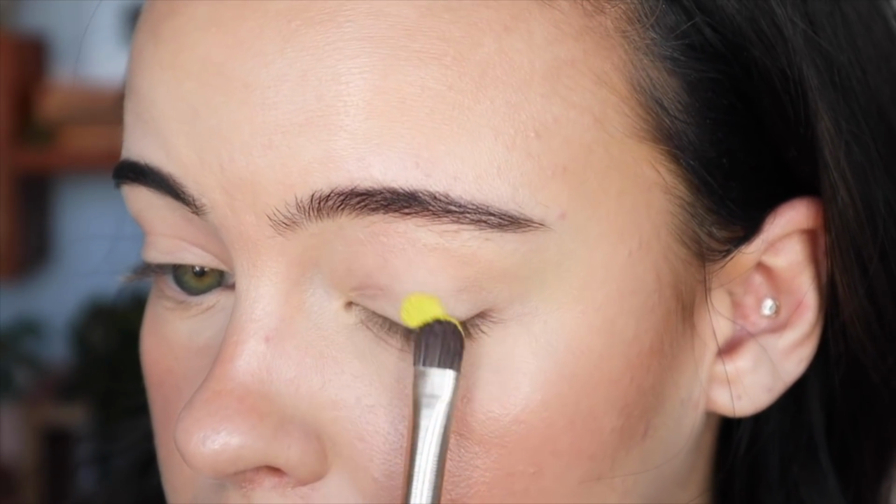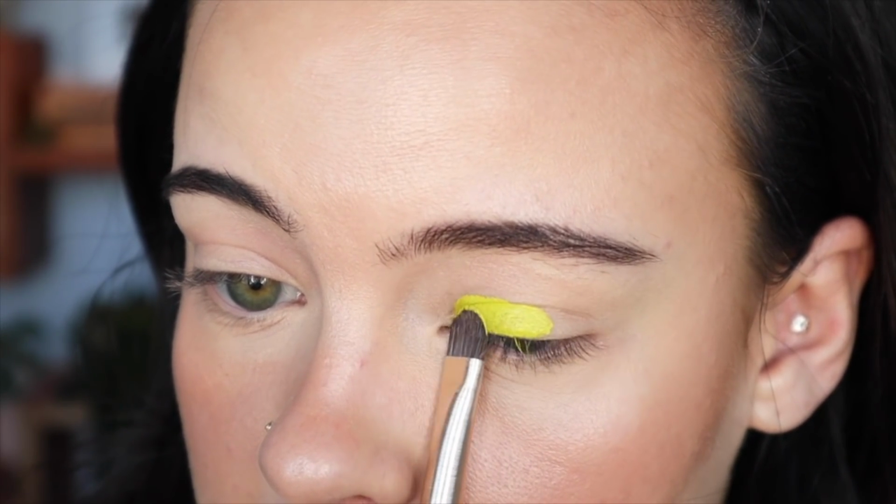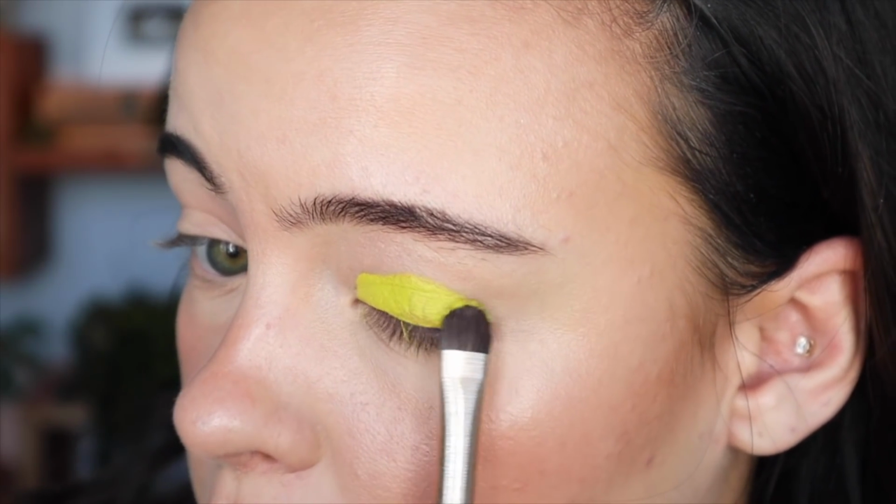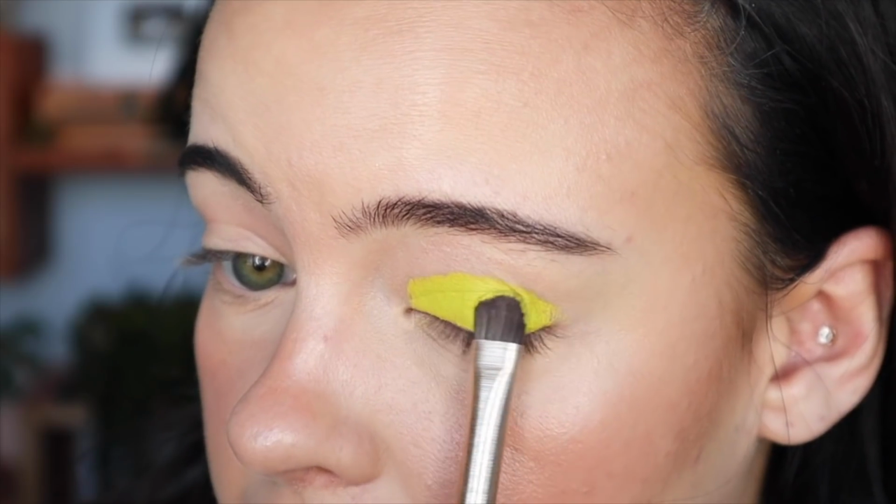So I'm first going to take this Nabla N103 brush. It's just a flat brush, and I'm using this as my base for this look. So I'm going to be using it all over my lid. And this one's fun because it's very, very neon. It does blend out to be a little bit more sheer, but it does build up nicely, I have discovered.